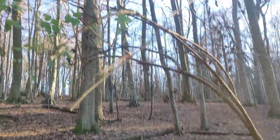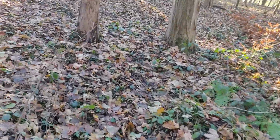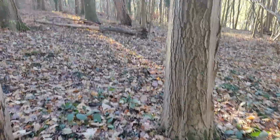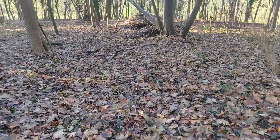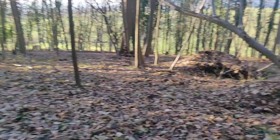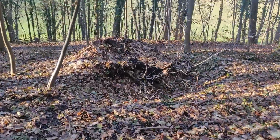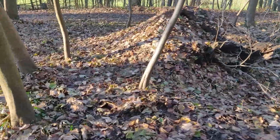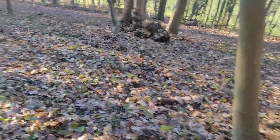Oh, I could have used this as kindling. And this is some dry wood. It looks dry. I think it's dry. Let's navigate through all this treacherousness. Not going too badly. Haven't tripped yet. Still have a chance to trip, but I'm being quite careful not to. This mound used to be a great tree that fell and took a bunch of dirt with it and created a landmark, basically.